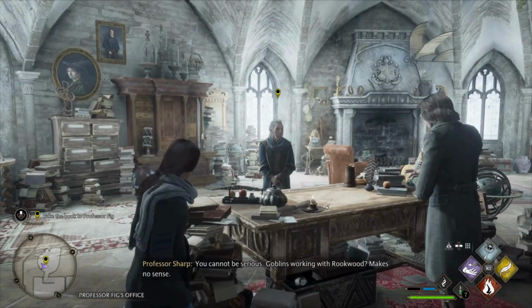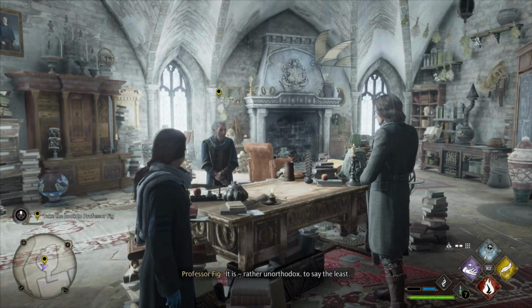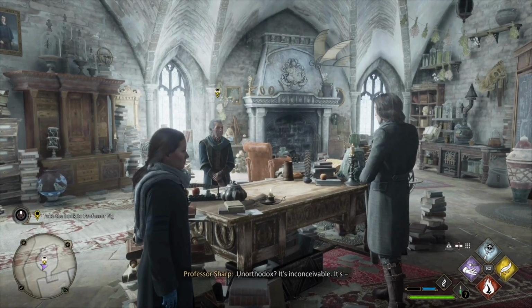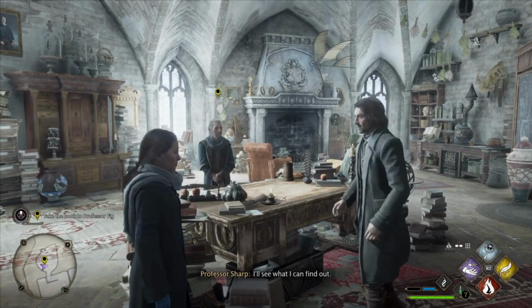You cannot be serious. Goblins working with Rookwood makes no sense. It is rather unorthodox, to say the least. Unorthodox? It's inconceivable. It's... Ah, Fig. You have a visitor. I'll see what I can find out.